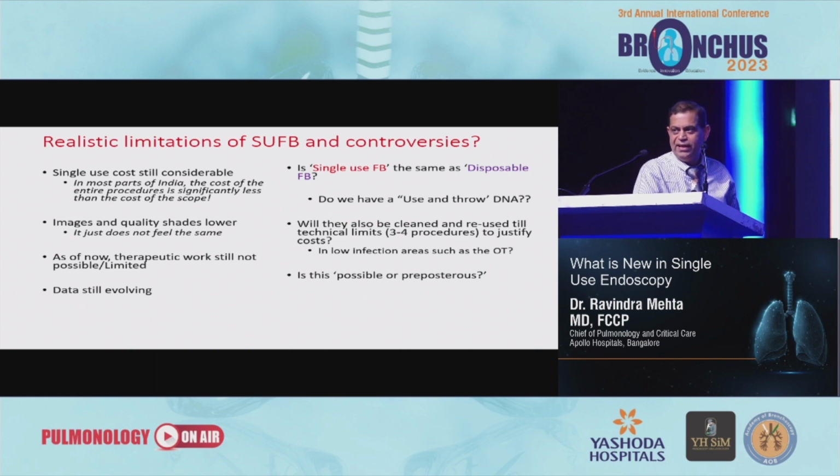It's not easy. So will that actually happen for all the endpoints which the scope has been touted for? Will they also be cleaned and reused till technical limits to justify costs? A no-no, a big no-no when you look at the infection control data. But in lower risk areas, where you went to the operation theater, barely a look and came out, a clean patient, will that be something we have to rethink so as to try and make these work in a model which is useful to us?